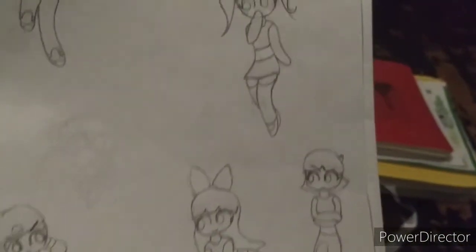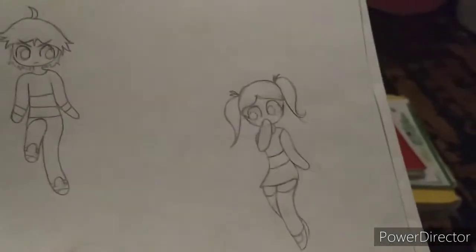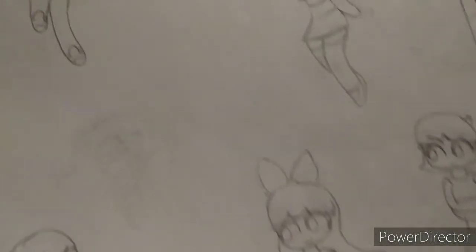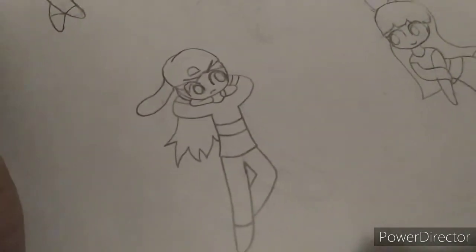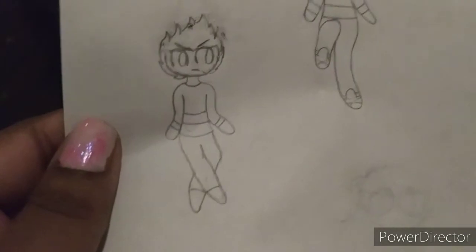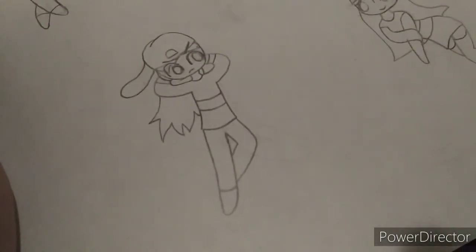And these are, again, the Powerpuff Girls and the Rowdy Ruff Boys. This is Bubbles, Buttercup, Blossom, and this is Boomer, Butch, and no wait, this is Butch. I really don't like his hair. I really messed up on it. And this is Brick.